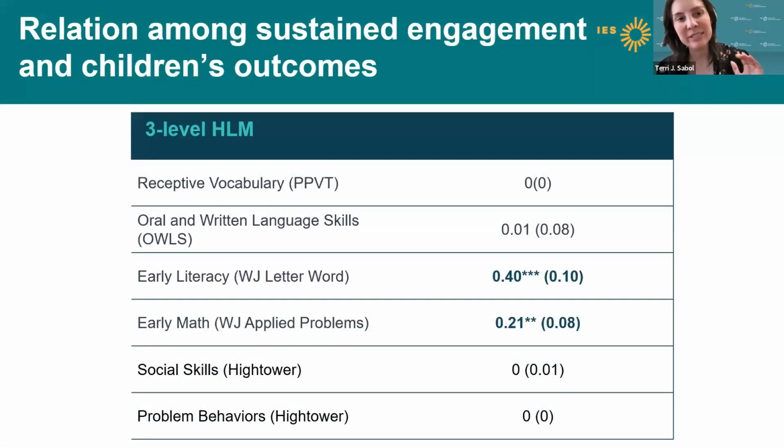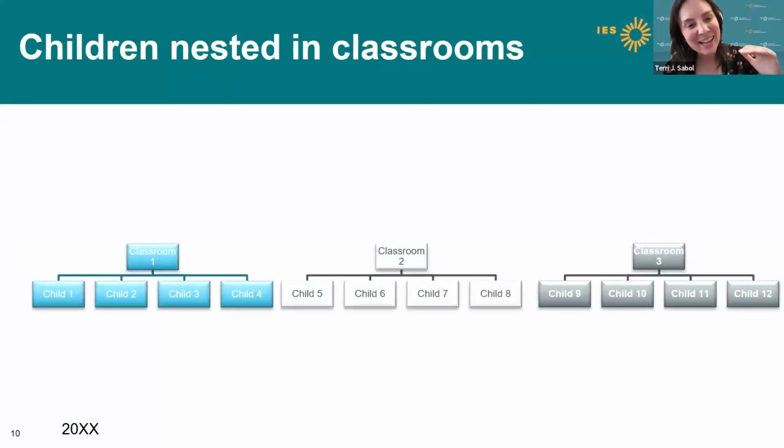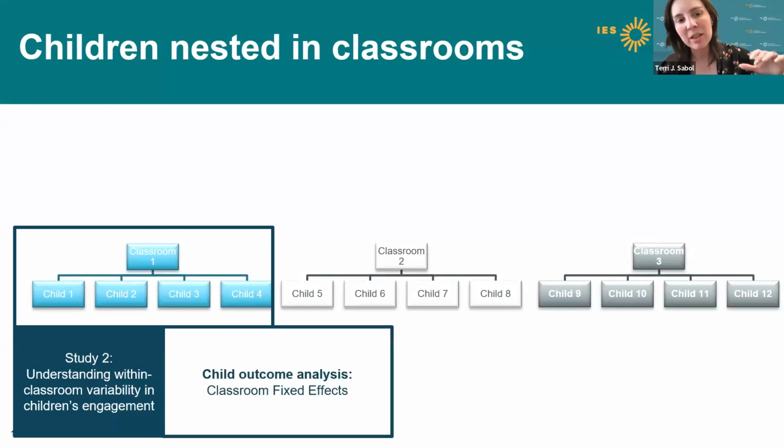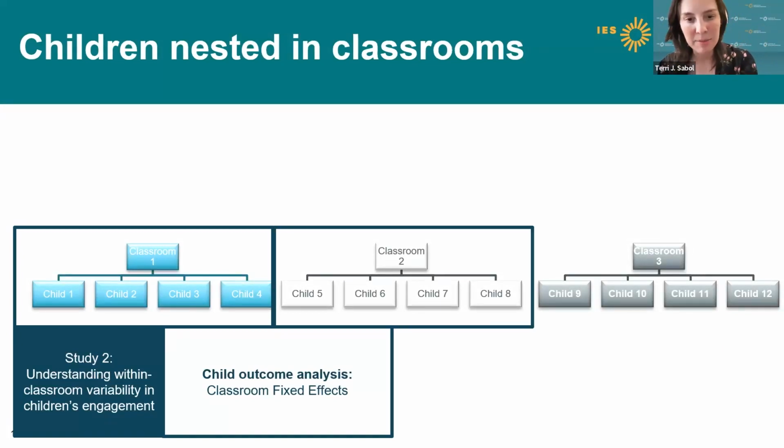And lo and behold, that sustained engagement within that HLM model was related to kids' literacy and math skills. This is the flash part of it. Our second study then said, well, what we have in our design is that we could look at the extent to which kids, even within the same classroom, are having differential experiences. So we take advantage and compare using a design called classroom fixed effects, where we net out all of the variation that exists at the classroom level and try to understand the extent to which child 1 and 2 differ from child 3 and 4 in their engagement and what that means for their development.